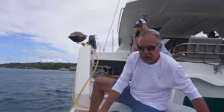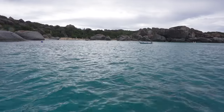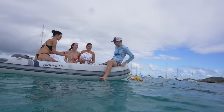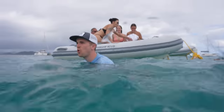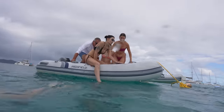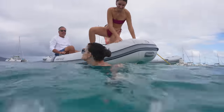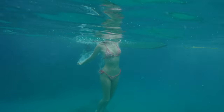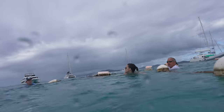You can either swim in from your boat or take your dinghy to the swim line, tie it up, and swim in from there. We were using my new underwater housing for my Sony A7S III camera, so the audio is just a bit distorted. It's only cold for a second. Yeah, it's really cold for a second. You can swim in or pull yourself to shore using the floating swim line.